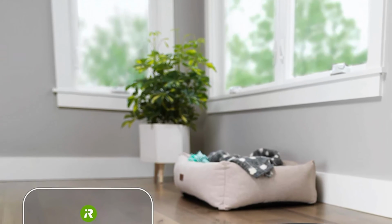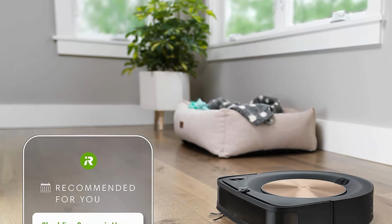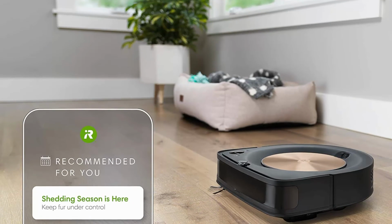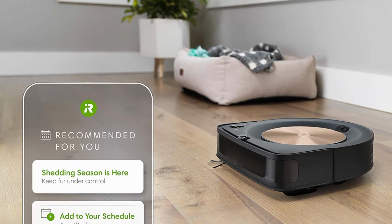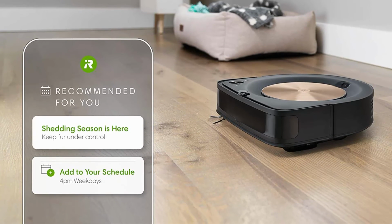Complete control of your clean. With smart mapping, your robot knows your kitchen from your living room, so you can decide where it cleans and when. And with keep out zones, your robot knows to avoid sensitive areas like pet bowls or play areas.